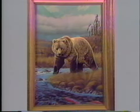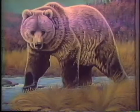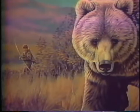Now this is, you mentioned a magazine cover. This is a piece that I recently did for a bow hunting magazine. I think we'll see a close-up of the hunter here pretty soon, but this is an Alaskan brown bear in a typical background scene in the salmon stream. And the bears during the summer and early fall go along and eat the salmon that come up to spawn.